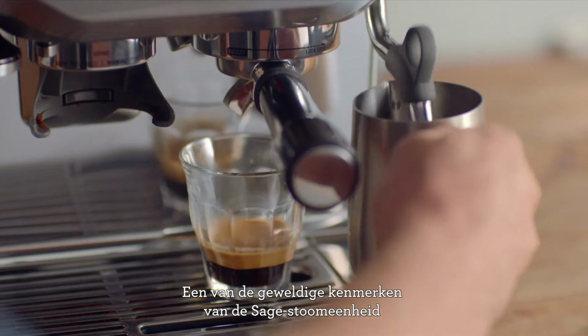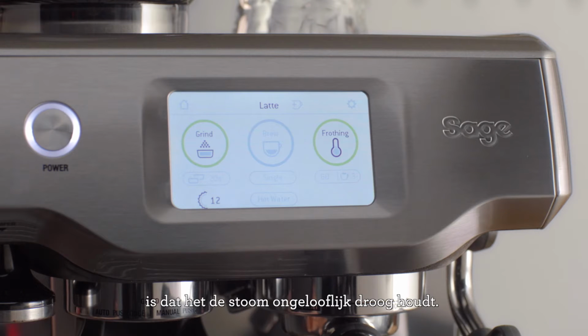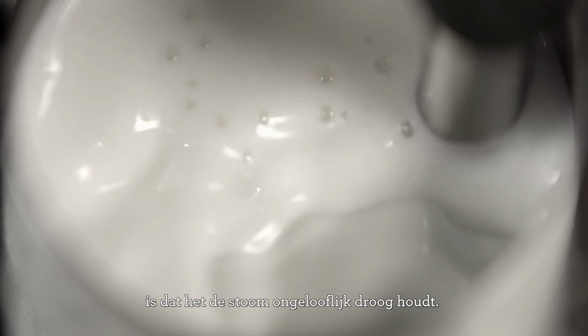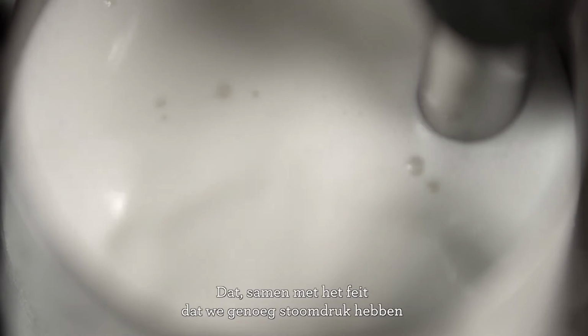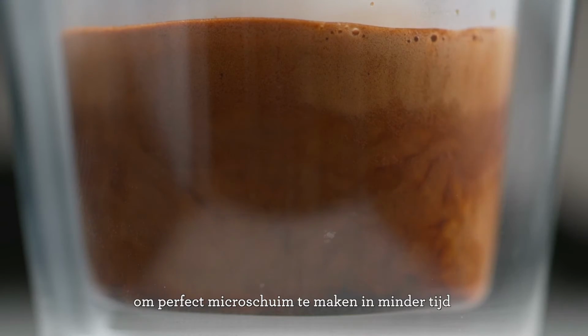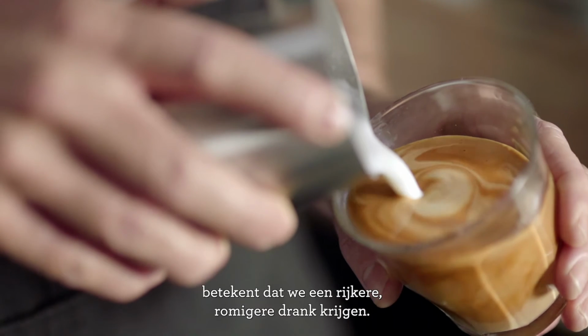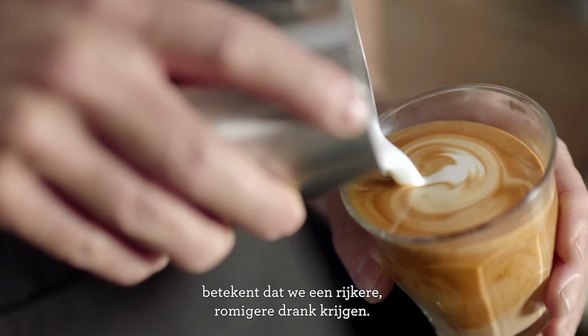One of the beautiful things that we get with Sage's steaming unit, it actually keeps that steam incredibly dry. That, in addition to the fact that we have enough steam pressure to create perfect microfoam in a shorter period of time, means we actually get a richer, creamier beverage.